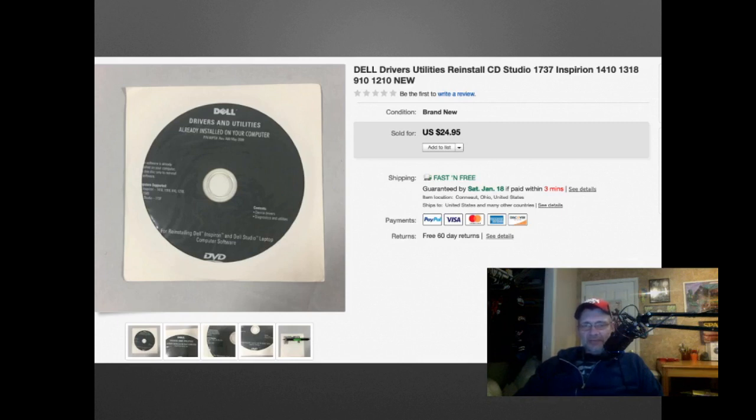But don't pass this stuff up just because it's for an outdated computer. Doesn't mean somebody out there won't want it. I watch a lot of tech videos, and these guys love these old computers, and they need the drivers and the operating systems and things like that for them. They like to preserve what the computer was when it was built, and this helps them do that. And somebody out there is willing to pay the money for it. So that's how I got $24.95 for it out of a free box. So keep looking at those free boxes. You guys can find really, really good things in there. I've talked about that quite a bit.